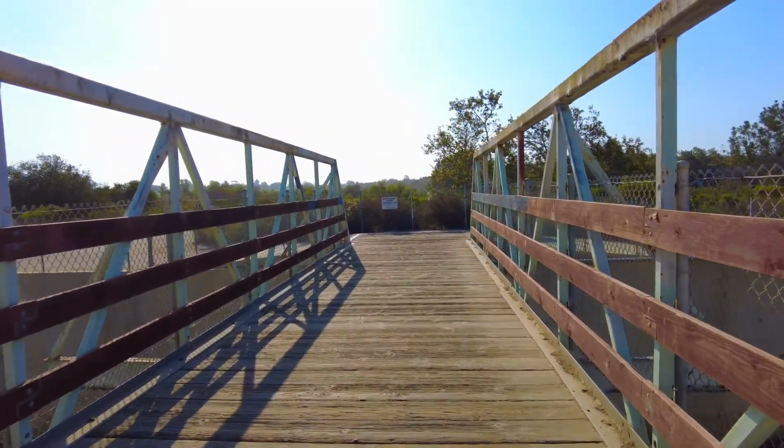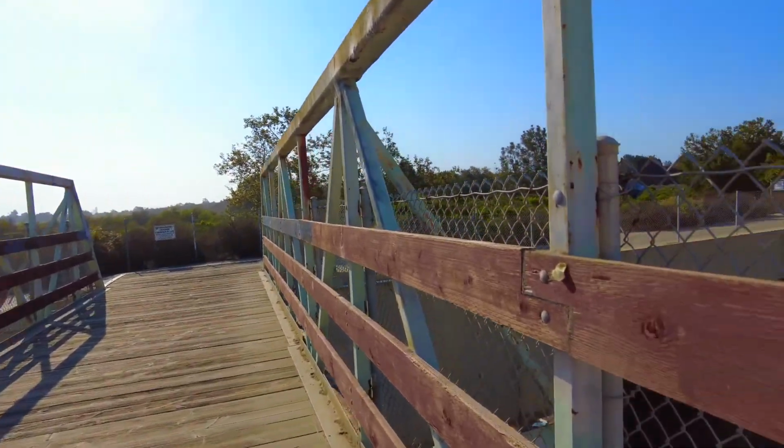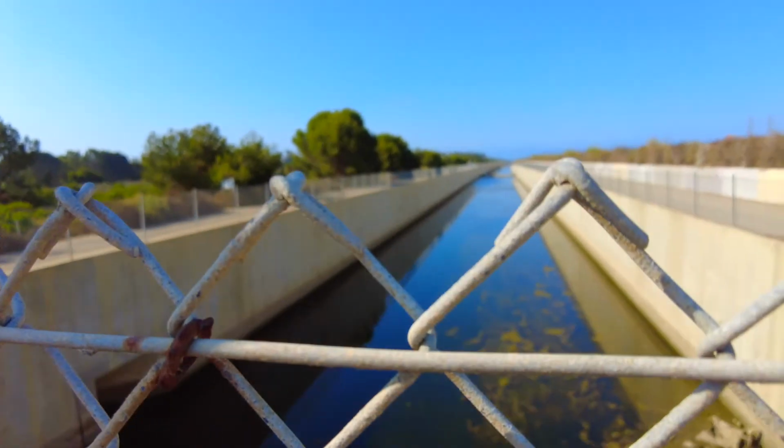And here's that second industrial channel. Not sure why there's two channels here.